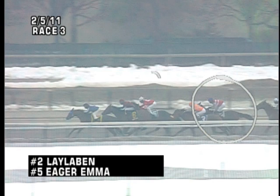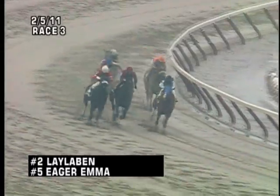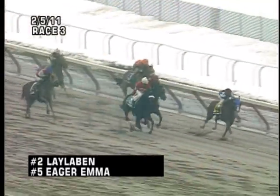Right, here's Layla Ben back here, and there's Eager Emma. Now, if this was a race with a quick pace on a fair racetrack, you would say this was a terrific ride by David Cohen. He got her to settle. She was in the right position. I don't blame David Cohen at all in this situation unless he took it upon himself to rate her. And we're not trying to criticize per se, but it was a plan, whoever decided, that just was the wrong time, the wrong place, and didn't work at all.